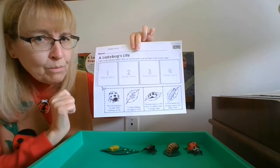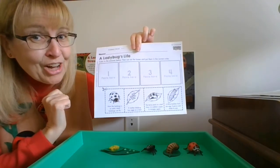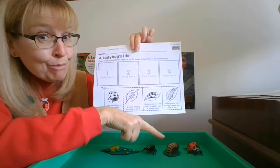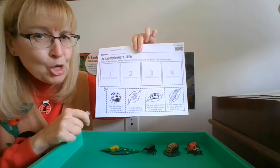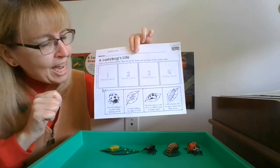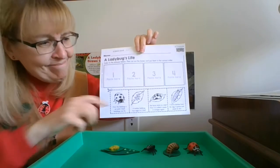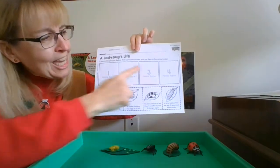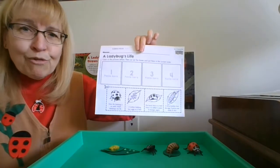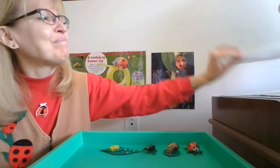What will be number two? The larva. Paste the picture of the larva on number two. What will be number three? The pupa. So you can paste the pupa right on number three. And what will be number four? The full-grown ladybug right here on number four. So you can do that all by yourself. Have some fun with that.